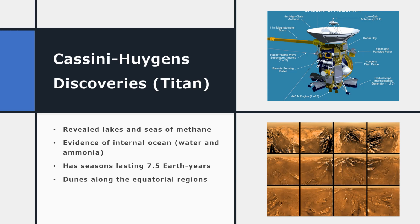Before moving on to Saturn's moons, the Cassini-Huygens spacecraft helped make important discoveries about some of Saturn's biggest satellites. Some of the tools on the spacecraft include a magnetometer, infrared spectrometer, UV imaging spectrograph, ion and neutral mass spectrometer, microwave sensing radar, and a visible and infrared mapping spectrometer.